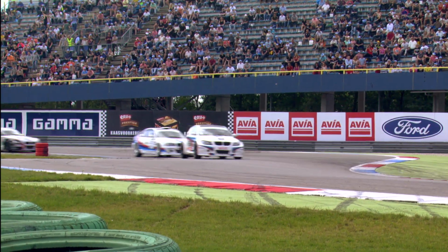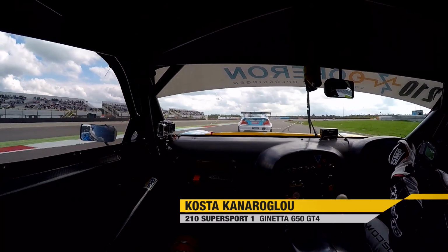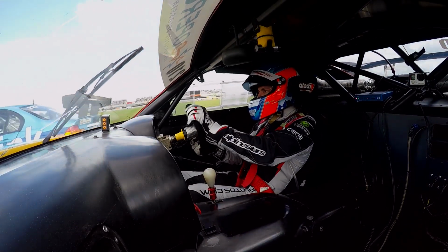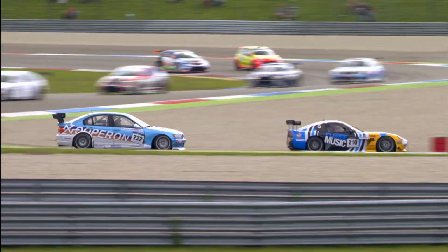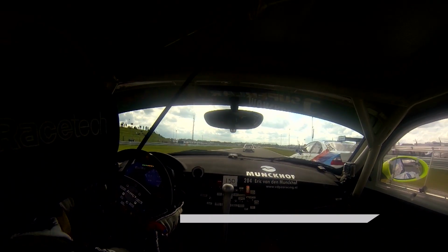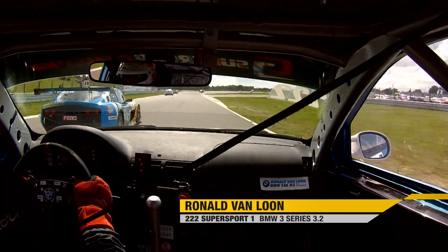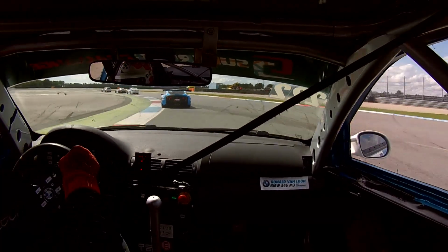Restarting after the safety car, and Marcel van der Mark, Benjamin van den Berg still leading the field, but Korreuser very much quicker at the restart, jumping up to third ahead of Erik van der Munkhoff and Ronald van Loon. On board again with Costa Canaroglu, around the outside of Van Loon, cuts to the inside, so he moves up into 5th position. Ronald van Loon all arms and elbows.